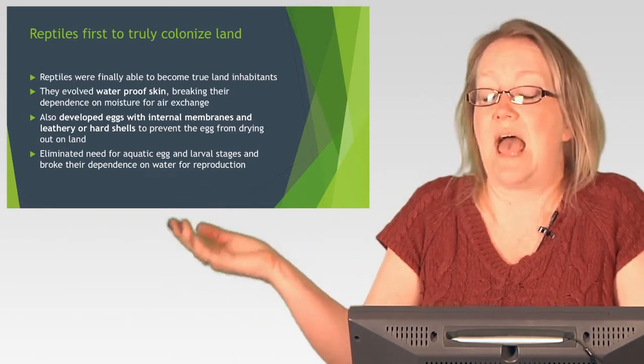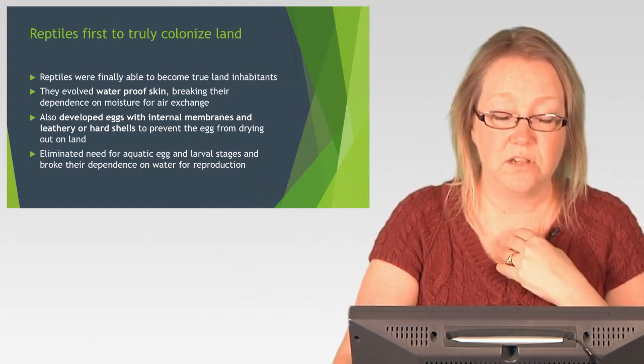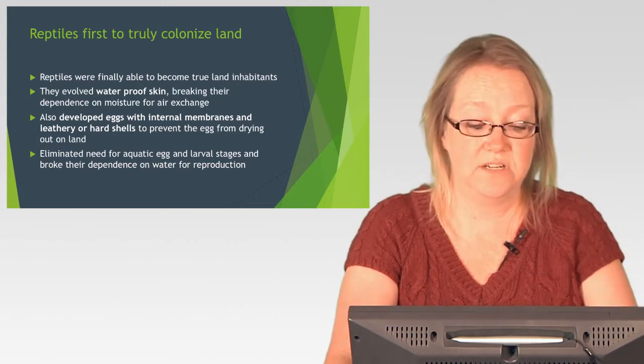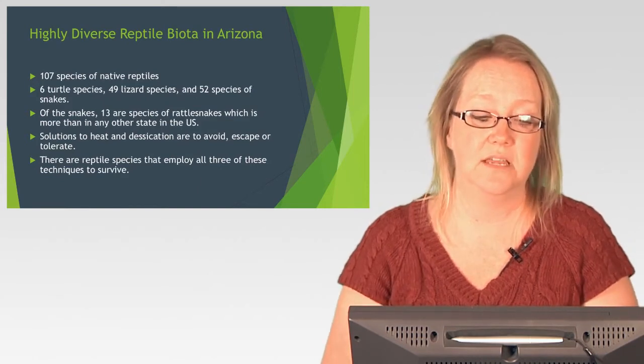So we can get away from water. In the desert, we don't have a lot of water, so it makes sense that potentially there would be a lot of reptiles in the desert. So we're going to look now at what types of reptiles we have in the desert. The diversity of reptiles within our Sonoran Desert is obviously more diverse than what we have with amphibians because they are not tied to water.